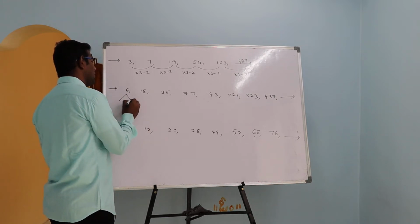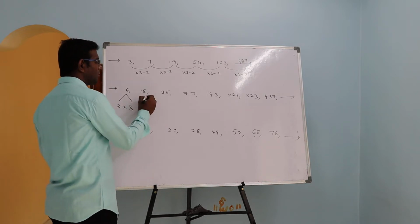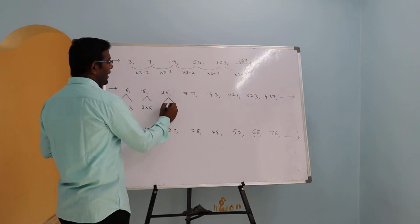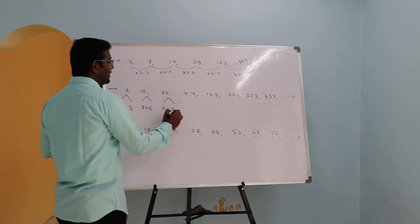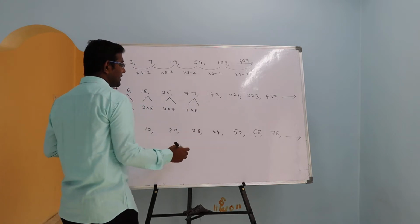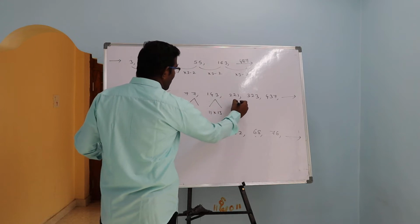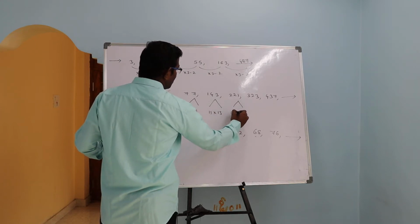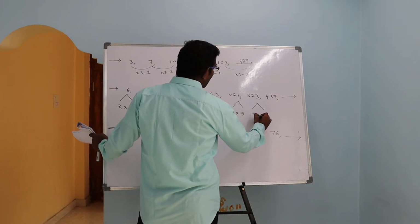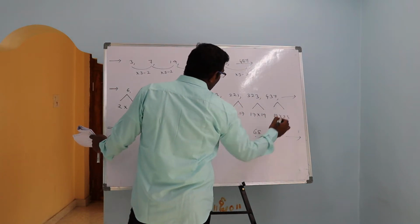6 can be written in the form of two consecutive prime numbers' product: 2 threes are 6. 15 can be written as 3 fives are 15. 35 can be written as 5 sevens are 35. 77 can be written as 7 elevens are 77. 143 can be written as 11 thirteens are 143. 221 can be written as 13 seventeens are 221. 323 is 17 into 19. Next, 19 into 23. What's the relation, sir?